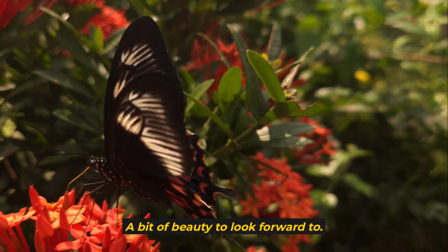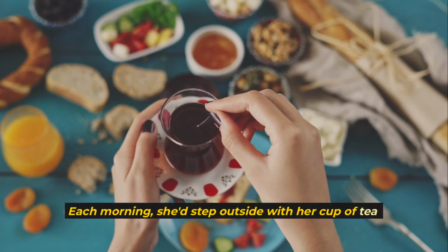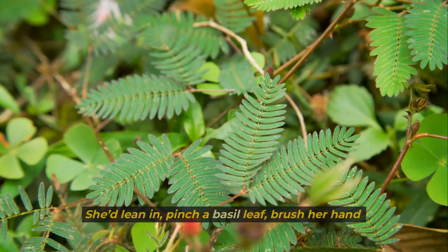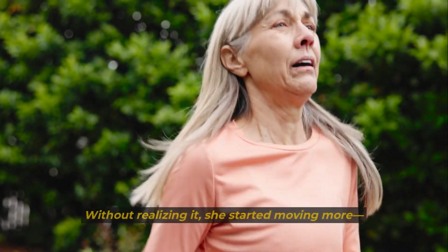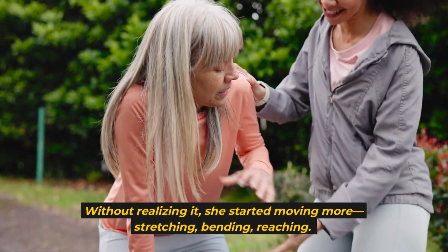A bit of beauty to look forward to. But something unexpected happened. Each morning, she'd step outside with her cup of tea and check on her little containers. She'd lean in, pinch a basil leaf, brush her hand through the lavender. Without realizing it, she started moving more, stretching, bending, reaching.